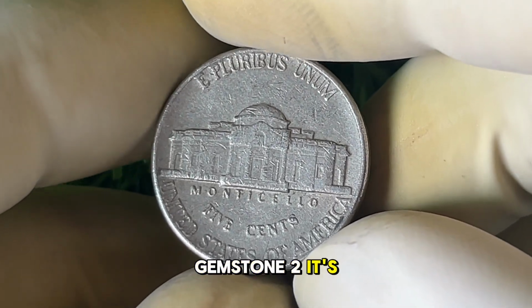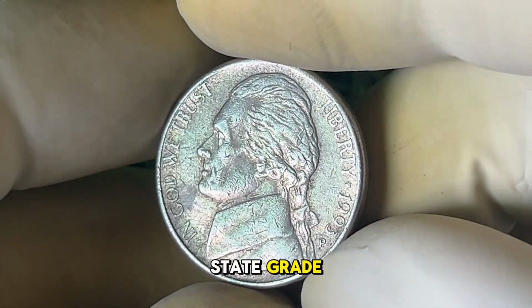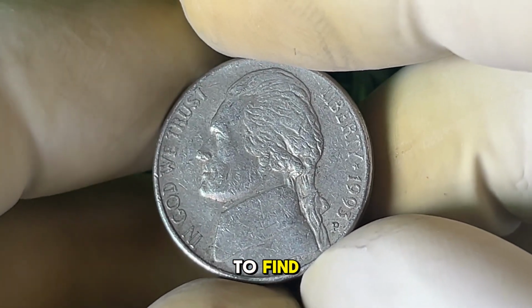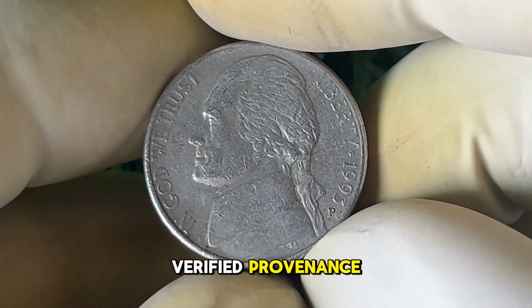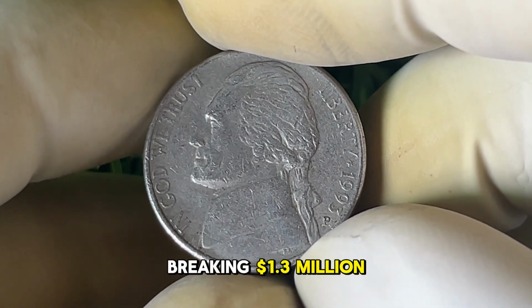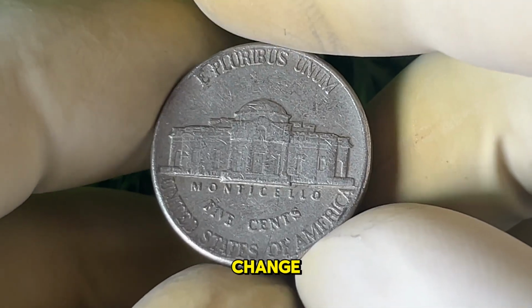Two, it's in perfect condition. This coin was reportedly graded MS-70, a perfect mint state grade, making it flawless in the eyes of collectors. Coins this pristine are nearly impossible to find. Three, ultra-rare and verified provenance. It's believed that this coin changed hands through a private auction for a record-breaking $1.3 million, making it one of the most valuable modern nickels ever sold. Could you be holding a fortune in your spare change?